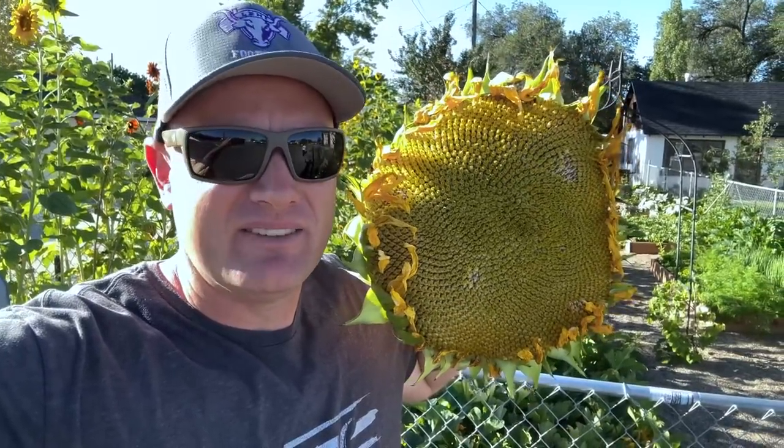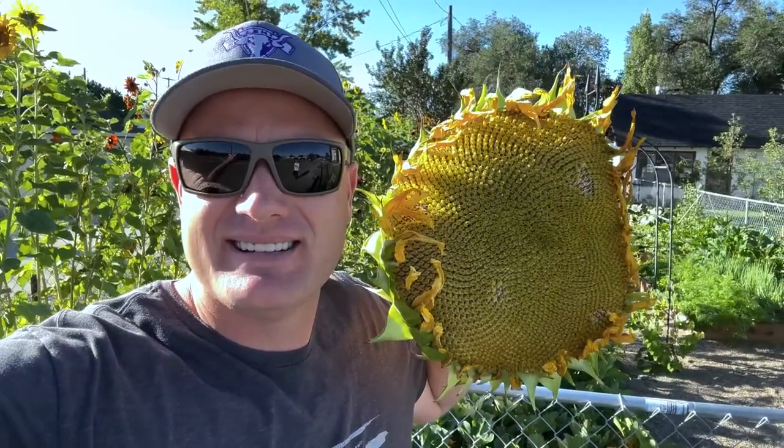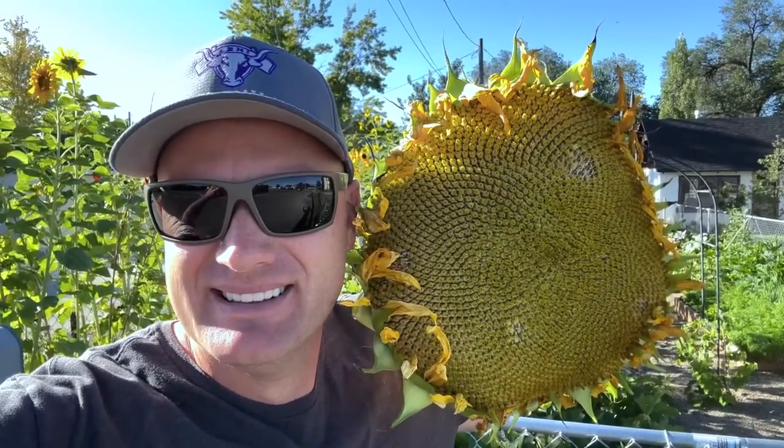To put in perspective, this probably weighs about 8 pounds. That plant was holding up a ton of weight up there at the very top. Look how big that is. The kids are starting to decorate for Halloween. Jack put that up there.